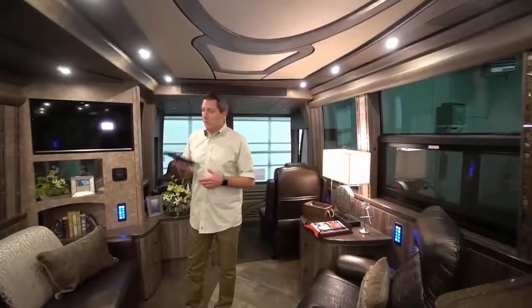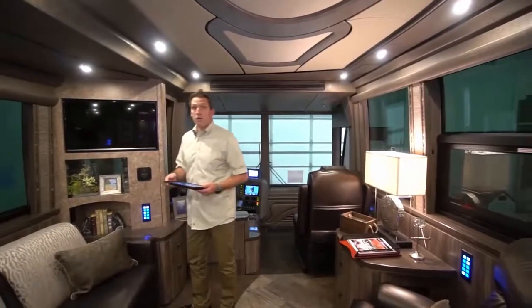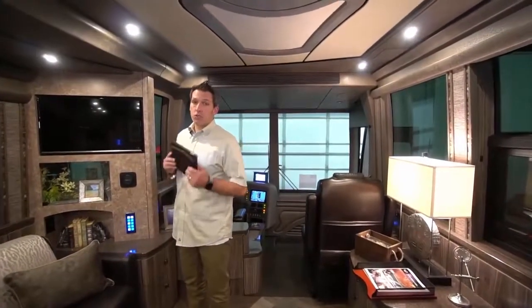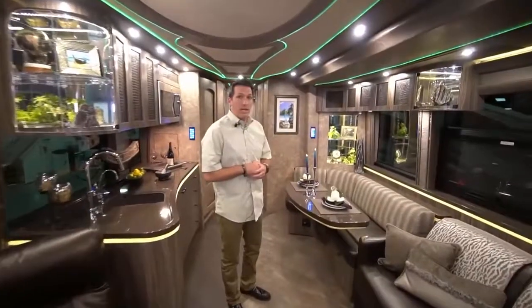The iPads, a great integration on a Marathon Coach, and the docking launch port right here not only holds it securely by magnet, but it charges it as it sits right there. Let's talk about the dinette here in the galley.